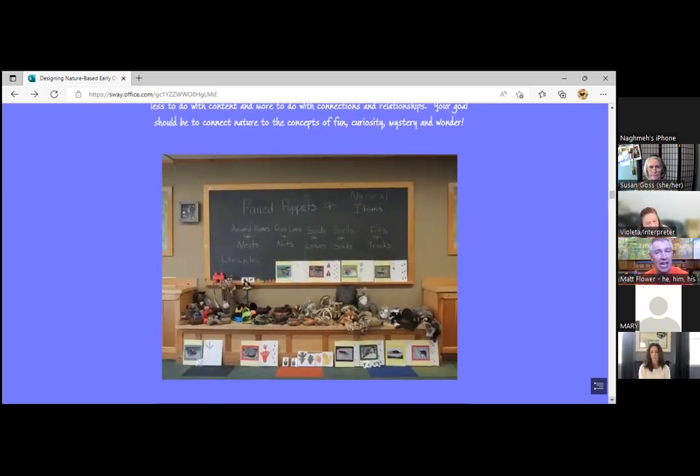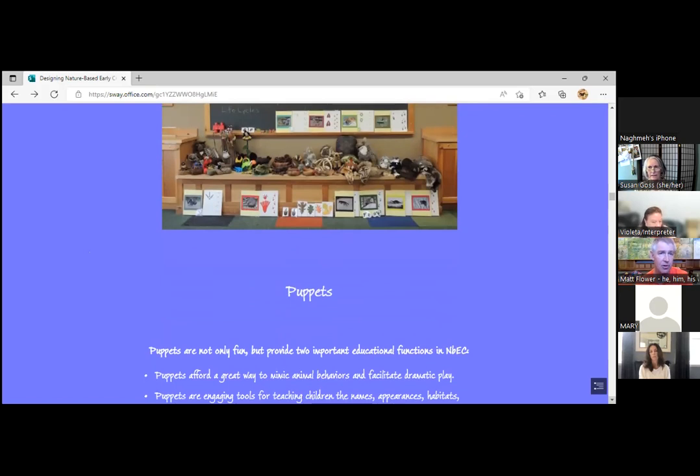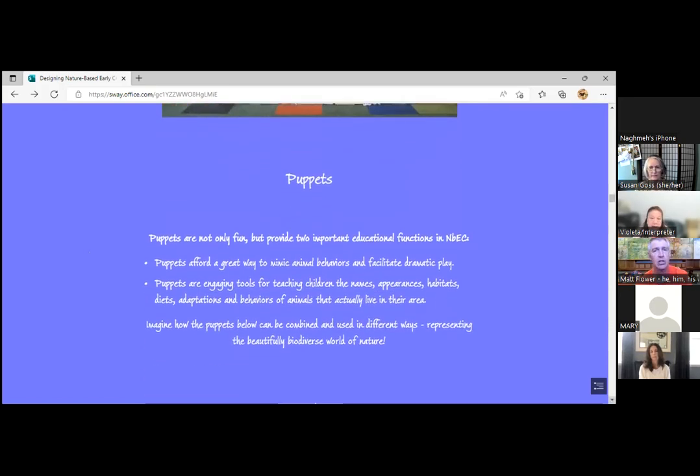I think really this image that we're seeing, these are the puppets and the props and the things that I use for children between 1 and 4 years old. I'm using the same materials, just in different ways. And I use them indoors and outdoors. I think puppets are really, really important. They're a great way to mimic animal behaviors and to facilitate dramatic play. And they're a great engaging tool for teaching children the names, appearances, habitats, diets, adaptations, and behaviors of animals that actually live in their area.